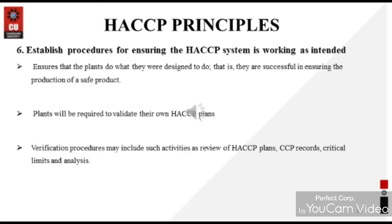The sixth principle is establish procedures for ensuring that the HACCP system is working as intended. Now, ensure that the plant does what it was designed to do. If they are successful in ensuring the production of a safe product, the plant will be required to validate their own HACCP plan. The verification pursuit may include such activities as review of the HACCP plan and CCP record, critical limit and analysis.